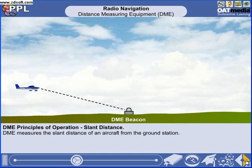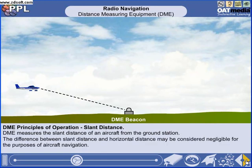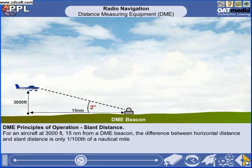DME measures the slant distance of an aircraft from the ground station. It is therefore a line of sight facility. Though the slant distance from a beacon is slightly greater than the horizontal distance, in practice, the two distances are near enough to each other for the difference to be negligible for the purposes of aircraft navigation. For instance, an aircraft at 3,000 feet at a distance of 15 nautical miles from a DME ground station would be at a height making an angle of only 2 degrees with the ground at the DME beacon. At this angle, the difference between the horizontal distance and the slant distance of the aircraft from the beacon would be only 1/100th of a nautical mile. Obviously, such a small difference can be ignored.